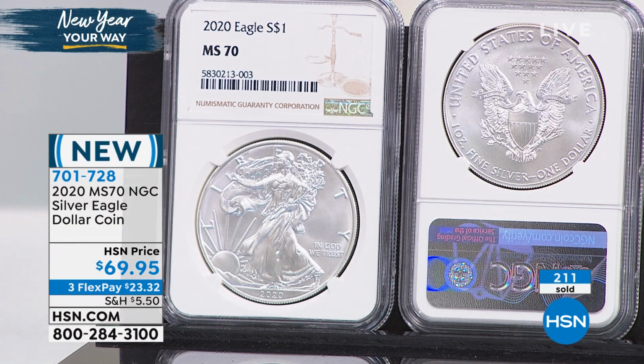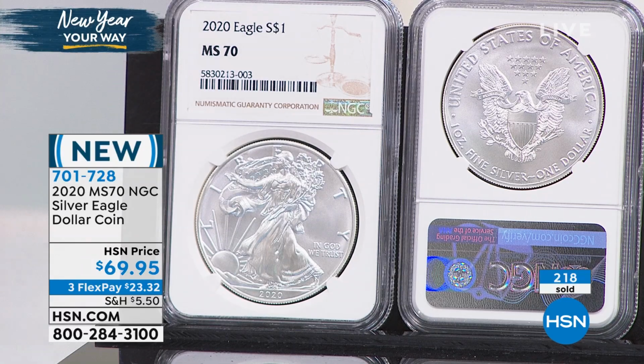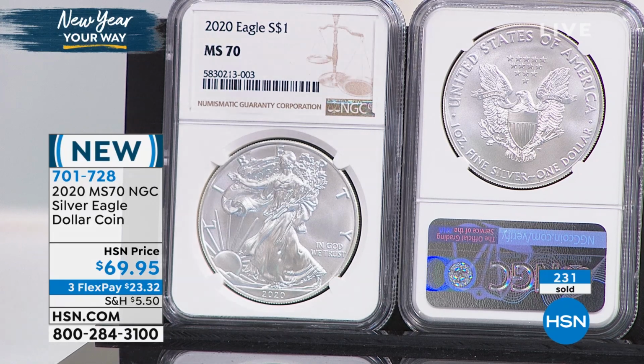As you can see, already hundreds of these gone. You're smart. Hundreds of people on the phone. You understand the end of an era. You understand why that's important. You understand that this is the highest grade. You understand that this is the lowest price. You're looking at it, 2020. It's live. It's here. As you can see, it's hot, it's crazy, and this is one of those coins that everybody, not just numismatists, but just collectors of Americana are going to want in their collection as well.